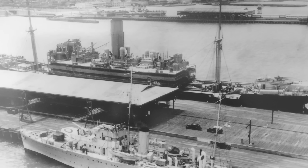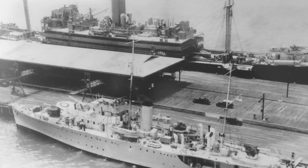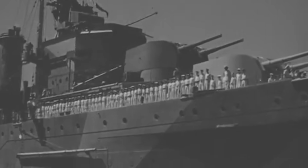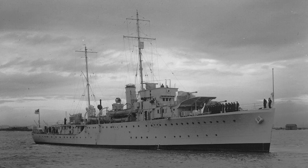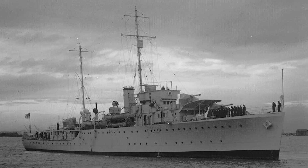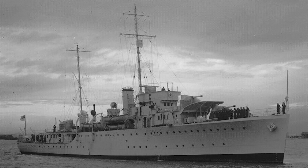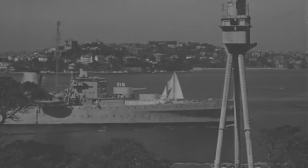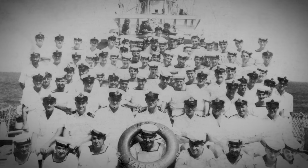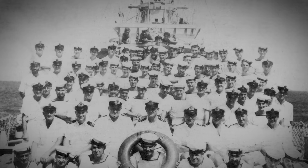Sloops were among the smallest warships of their day, and Yarra was no exception. She had a displacement of 1,060 tons at standard load, increasing to 1,500 tons when fully loaded. She measured 266 feet 3 inches in length, with a beam of 36 feet and a draft ranging from 7.5 to 10 feet, depending on the load. However, despite her modest size, she had a relatively powerful propulsion system. In peacetime, Yarra was crewed by 135 officers and sailors, but this would rise to 160 in wartime.